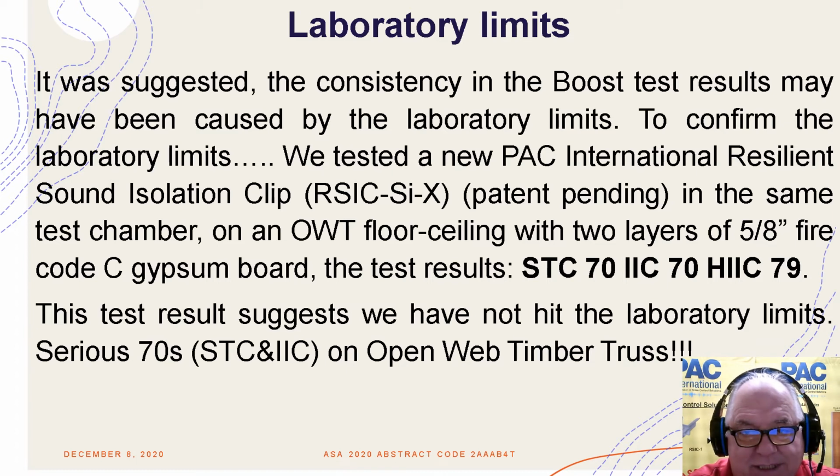Laboratory limits. It was suggested the consistency in the boost test results may have been caused by the laboratory limits. To confirm the laboratory limits, we tested a new PAC International resilient sound isolation clip, specifically RSIC-SI-X, in the same test chamber on open web truss floor ceiling with 2 layers of 5/8 fire code C gypsum board. The test result was an STC 70, IIC 70, HIIC 79. This test result suggests we have not hit the laboratory limits.